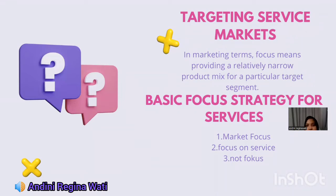Targeting service market. In marketing terms, focus means providing a relatively narrow product mix for a particular target segment. Basic focus strategy for service.